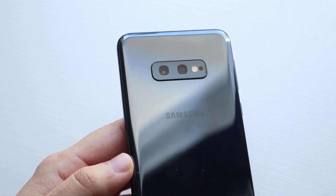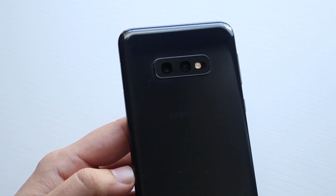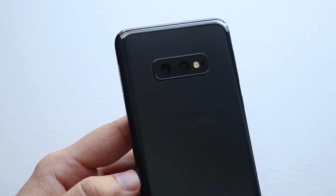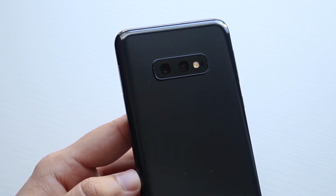So overall, although I probably wouldn't recommend everyone to go buy a Galaxy S10e right now, I still think this is a very decent phone that Samsung made, and I still think it has a lot of capability for sure. Although, like I said, I would recommend buying an S21 or S22. This is still a decent phone, and if you want to use it for a year, I'd say go for it.